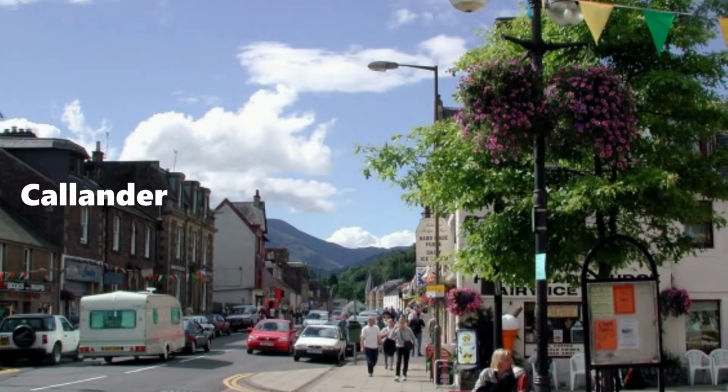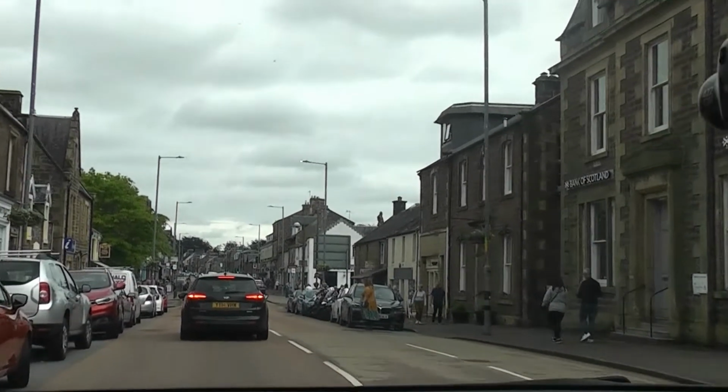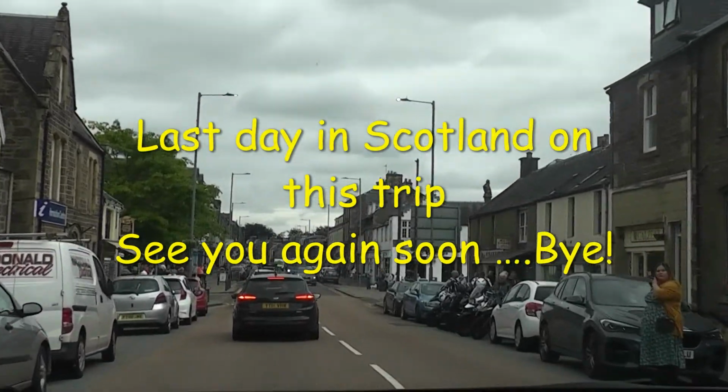When we got to Callander, it was packed with visitors, as you can see from the traffic. Getting parked was a nightmare to start with, and the number of people around in the streets and in the shops just made it impossible to film anything. So sadly, we had to abandon the idea.